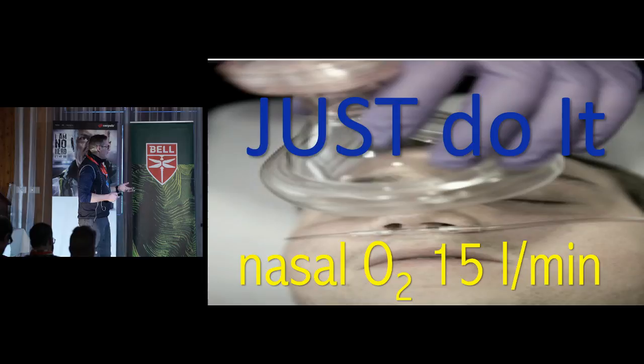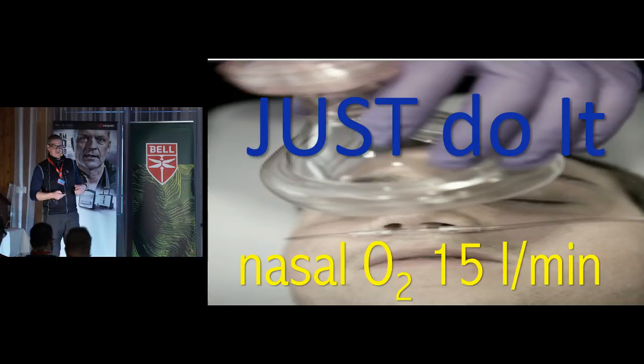So my take on this is just do it. Put a nasal cannula, 15 liters. The patient will tolerate this. They won't complain. It's for a very short while, and you can fit your mask over the nasal cannula. Just do it.